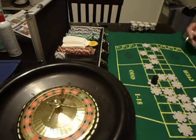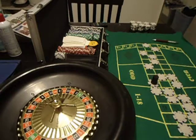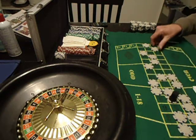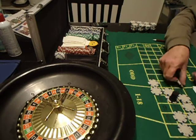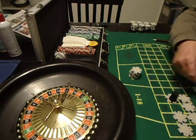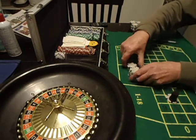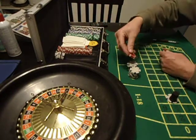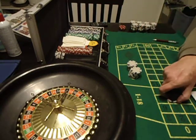Number 8 came out. Let's see. Under number 15, that is the second time that the 8 came out after the number 15. So I'm going to move back to the number 8 stats here. But we won $36. 2, 6, 8, 10. 2, 4, 6, 7, 10, and then that's 20, 30, 35. I've got some 5s rolling here, and we're on the number 8.